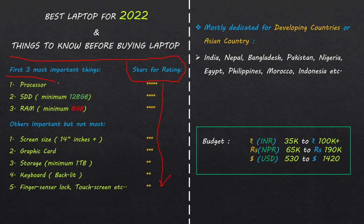So what are the first 3 most important things that you need to look at before buying any laptop? The first one is the processor. If you are looking for a laptop, the first thing to look at is the processor. It must be at least an i3 core with more than 7th generation. Okay, we'll talk about that later in detail.